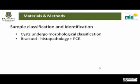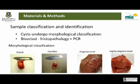When samples were submitted to UQ, they underwent a morphological classification and identification using the laboratory methods. So in terms of morphological classification, cysts were put into one of these 4 categories. Viable cysts are cyst-shaped and fluid-filled, and when you cut them open, you should be able to see the protoscolices under a stereodissecting microscope. When the bovine immune system kicks in and the degeneration process starts, the cavity tends to fill with this cheesy caseous material. At this point, they're not infectious to humans anymore. When they're degenerated, they're no longer cyst-shaped, they become quite hard, and all the way down to highly degenerated, when they basically just become non-specific multifocal granulomas.